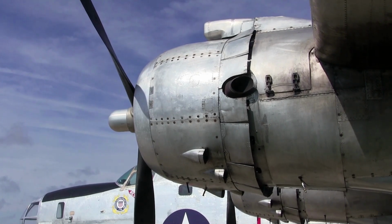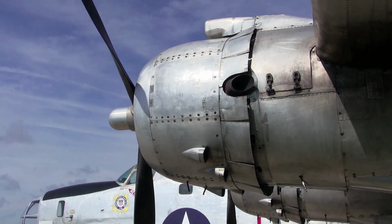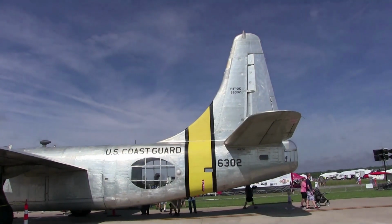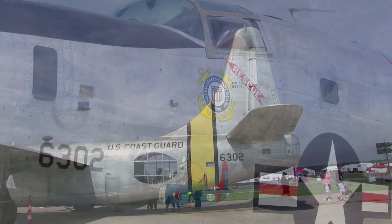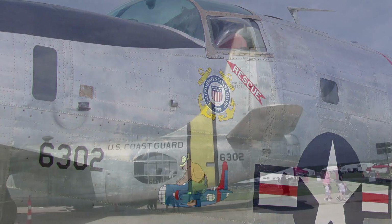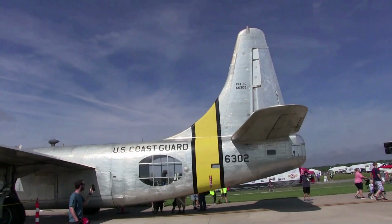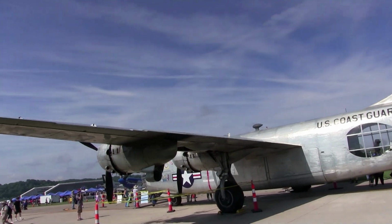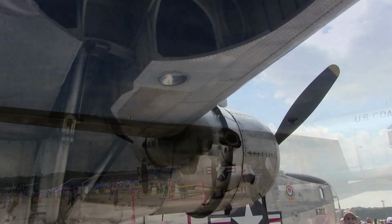GossHawk performed work on the plane to keep it airworthy and has since painted it in the original Coast Guard colors while retaining the Hawkins and Powers logo on the nose in honor of them. The plane is owned by two investment companies and has been flown to select air shows by GossHawk crews since around 2015 or so.